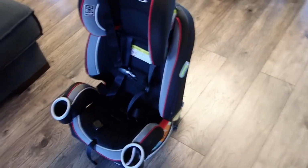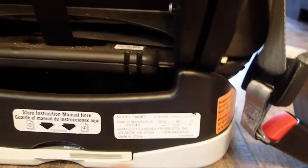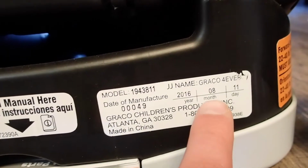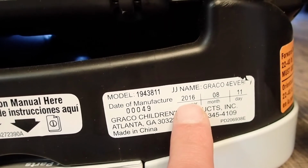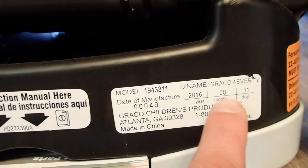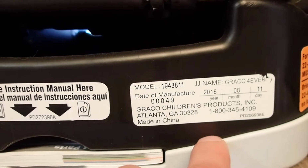So I'm looking for the tag on this, and there it is down here, way down here by the floor. So it looks like this one was made, date of manufacture, let me see if I can, so date of manufacture 8/11/2016. So this is over 4 years old already. So we've got a couple more years and this will have to be replaced based on expiration date.